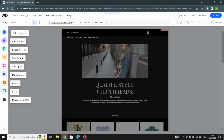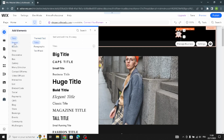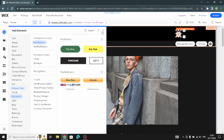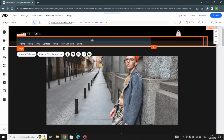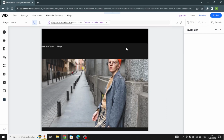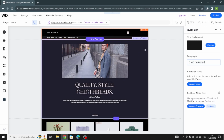So first you can add elements from here if you wanna design the details, like the theme text, the image and the buttons, the decorative, the galleries, the store, the payments. All this simple stuff is important to make your site look better and attractive. Okay, so now let's move on. Okay, so as you see here, this is the header, so if you want to edit it, go here, go quick edit, and you can change the background. You can manage the horizontal menu.